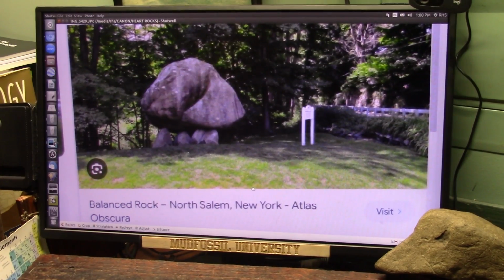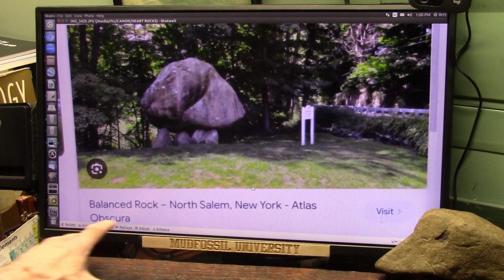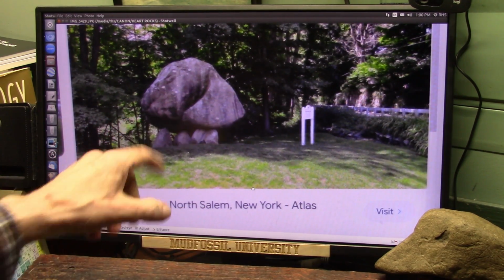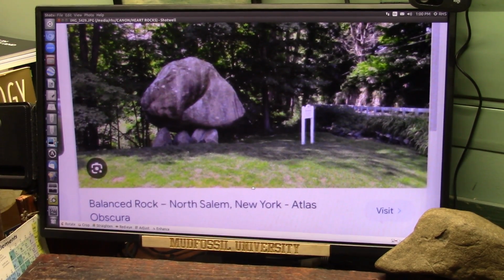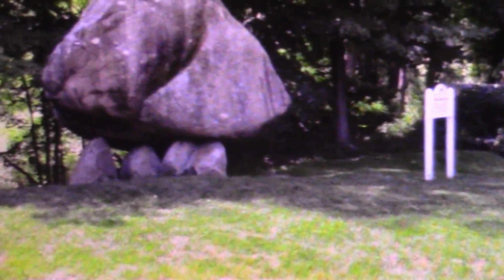Okay, so I am going to be talking about Balanced Rock, North Salem, New York. And this is from Atlas Obscura. And that is the rock right there. And what you have to do is pay close attention to details.